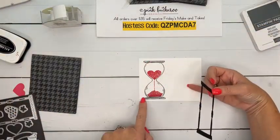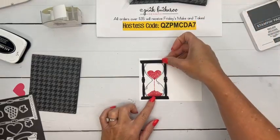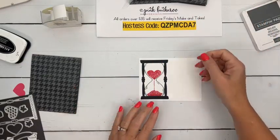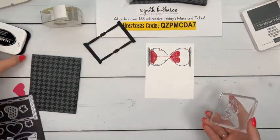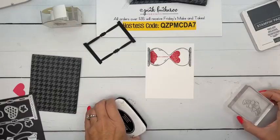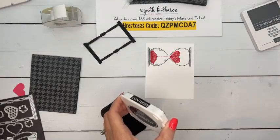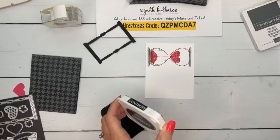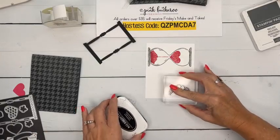Now you can color this right here, or you can cut out this frame. And when you cut out the frame, you don't need to color the rest of it. But we do need to stamp the flower. Just making sure I didn't miss anything. We need to stamp the flower. We are going to color this.